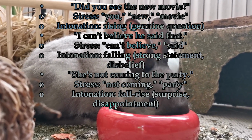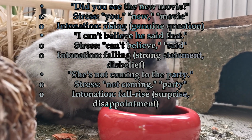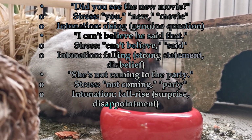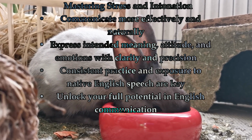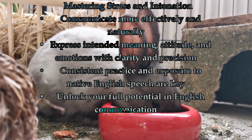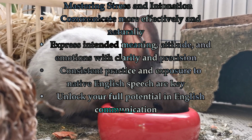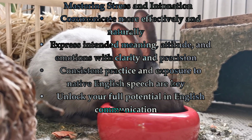The stressed words are not coming and party, and the intonation pattern is fall rise, implying surprise or disappointment. Excellent work. By mastering the art of combining stress and intonation, you'll communicate more effectively and naturally in English, expressing your intended meaning, attitude, and emotions with greater clarity and precision.